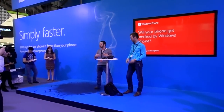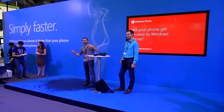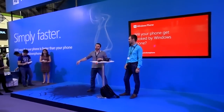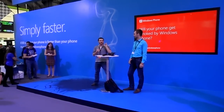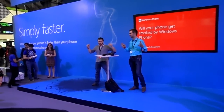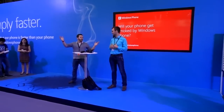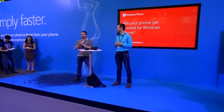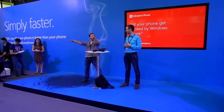But both of them run Windows Phone. All of the phones that you see here, by the way, run the exact same version of Windows Phone. Hopefully you'll get a chance to play with these phones and realize that the experience is consistent across all of them. But regardless, again, the challenge, hands like gunslingers. We're gonna take a phone out of our pocket, snap a shot, and upload it to Twitter. So extremely simple. And we'll get a 3, 2, 1 go from you guys, starting now.